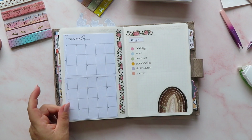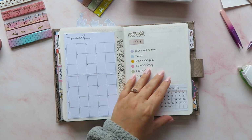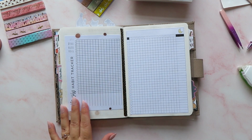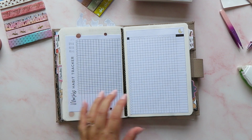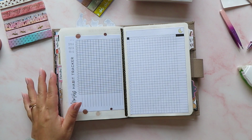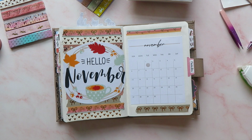Then we've got my mood tracker. We have got my YouTube tracker and my Instagram tracker. We've got a habit tracker. I don't know what I'm going to put on there yet, so I'm going to leave that blank and I'll decide afterwards. Sleep tracker, and I have got my wax melt trackers, and I'm really happy with how that's turned out. I think it looks absolutely beautiful. But that is it for now.